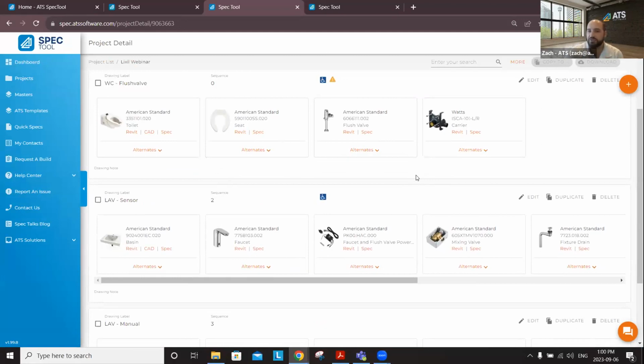This is one thing ATS tries to recommend, but it's always buy in as much as you want. If you are not looking for the carrier, you can simply not select it. You can delete it, whatever it is you need. If you're specifying, you're not selecting the seats, maybe the architect or interior designer is selecting them. They've got fancy, green seats that they want to use. You could just not select that and select as much or as little as you want.